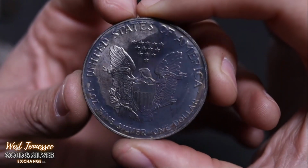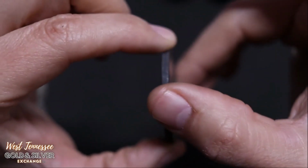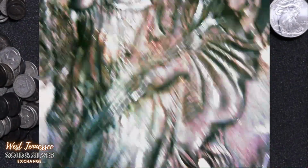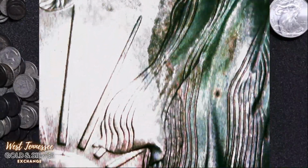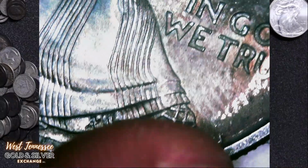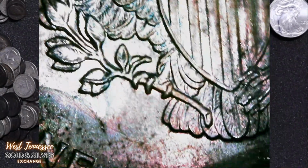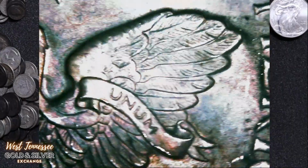All right, let's take a look at this one again. This one is the 1993 American Silver Eagle with that crazy tone all over it. The rims even got the crazy tone. Let's take a look at it under the microscope, see what it looks like. Here we are. 1993, guys. I was 8 years old, hanging around, and this thing was being minted. Then it ended up in a fire. Somebody dug it out, and here it is. That one's a cool looking one too.